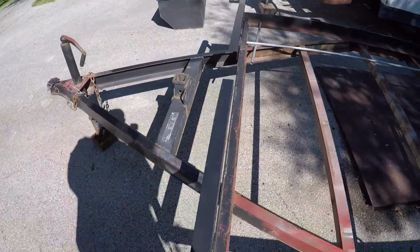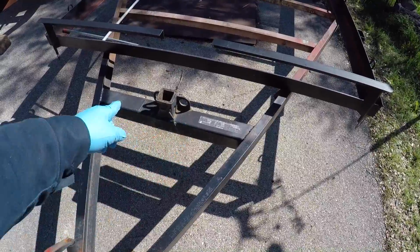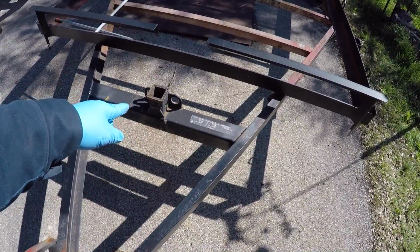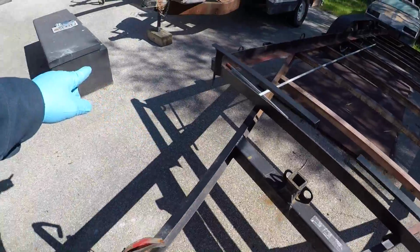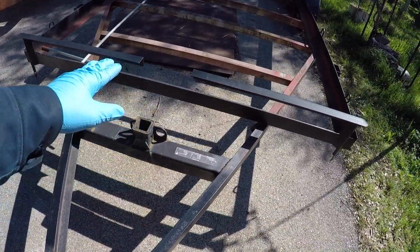I don't think I went over this trailer before, but I've had a hitch. I cut off the ends of a hitch and welded it in here back when I was in Alabama, so I could slide a winch in there, a removable winch. But I'm getting tired of it being removable, so I'm going to make a box, put the winch inside of it, make it permanent.